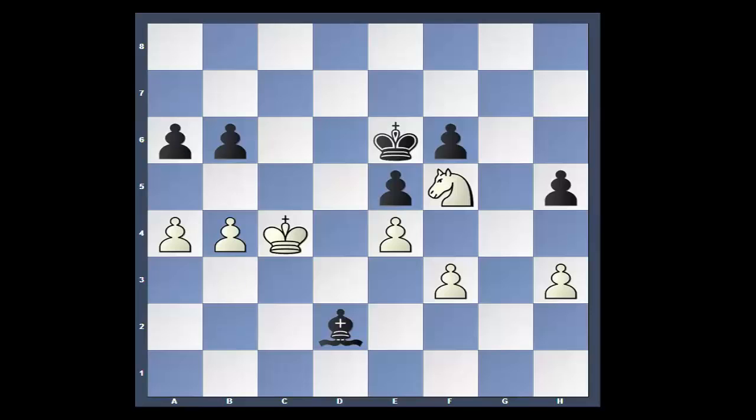B4. A5. B takes, B takes. Two-thirds of it, maybe a half a pawn advantage for White. It's drawn. King to B5, the king comes in. What to do, what to do. And this is move 40.